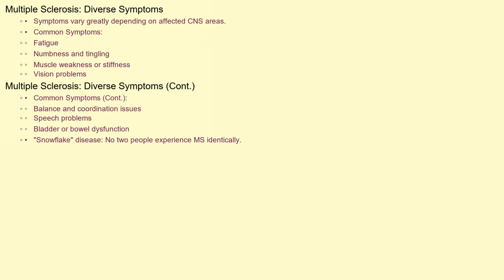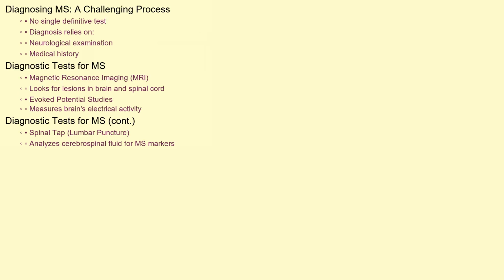The signs and symptoms of MS are incredibly diverse, depending on which areas of the central nervous system are affected. Some common symptoms include fatigue, numbness and tingling, muscle weakness or stiffness, vision problems such as blurred vision or double vision, difficulty with balance and coordination, speech problems, and bladder or bowel dysfunction. Because the symptoms can vary so much, MS is often called the snowflake disease, as no two people experience it exactly the same way.